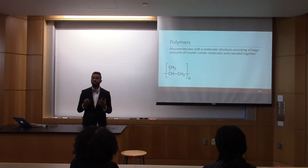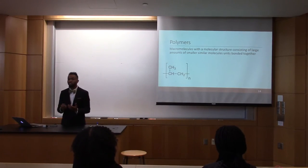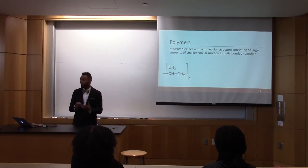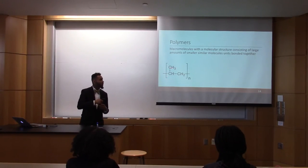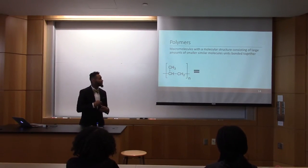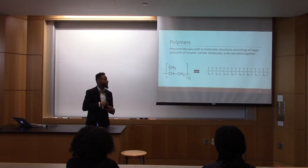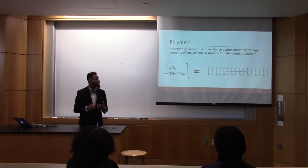Polymers means, poly means many, mers parts. In polymer chemistry, we're talking about macromolecules with a molecular structure consisting of small or large amounts of smaller, similar molecule units bonded together. So here we have one unit of a molecule. This N represents the amount of times it can be repeated. So ideally, this is your larger macromolecule, and this is what's going to be used as your solution in the electrospinning process.